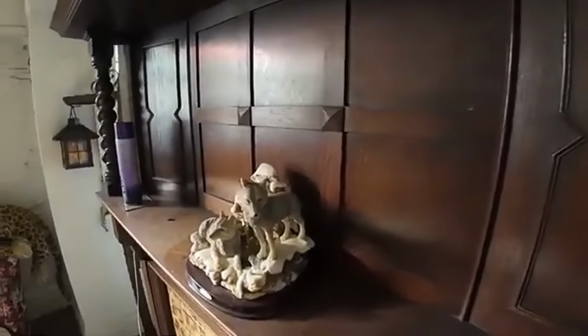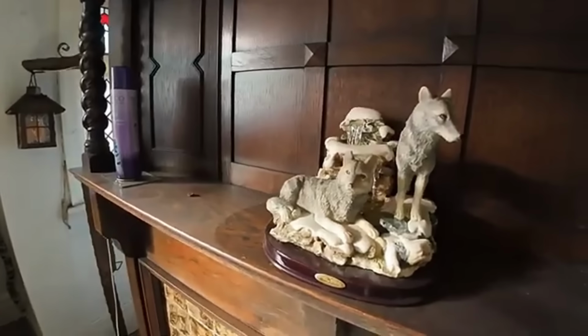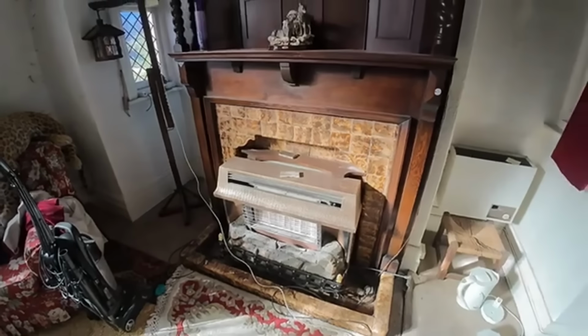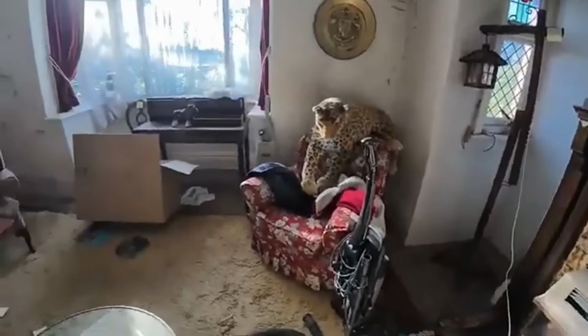Beautiful fireplace with these wolves. It looks nice. The fire itself could do with something doing with it. Also we've got piano stuff down there. This looks like an ink board. We've got this table. That's wood. And that looks like branches, not carved. Carved at the top.